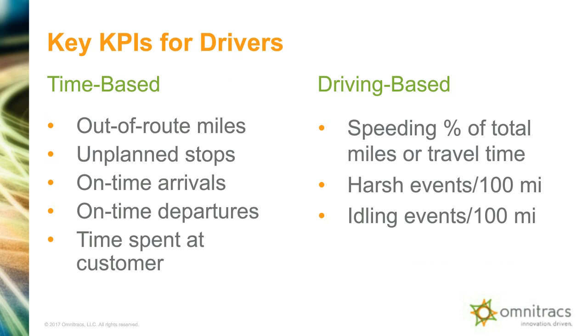It never fails that every time I go out and we start to talk about KPIs and business analytics and business intelligence tools, people always say, hey, Cindy, can you tell me what are some of the key KPIs for drivers? And also, what are the key KPIs for our customers? Well, let's start with drivers. To me, there are really two types: time-based and driving-based. Time-based for me is how many miles have you gone off your route? Have you made any unplanned stops? How many unplanned stops per 100 miles driven do you make?